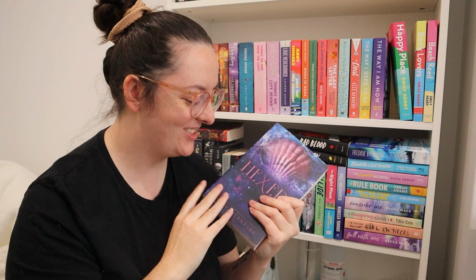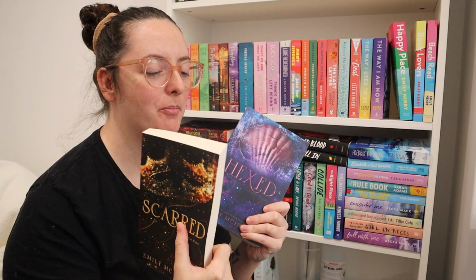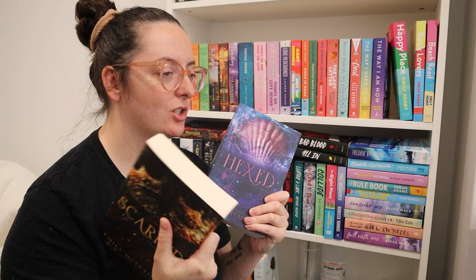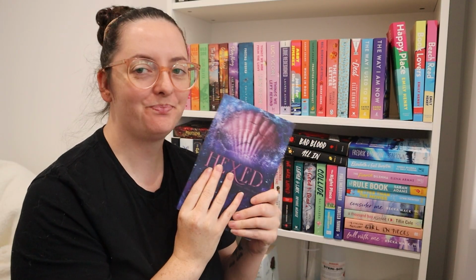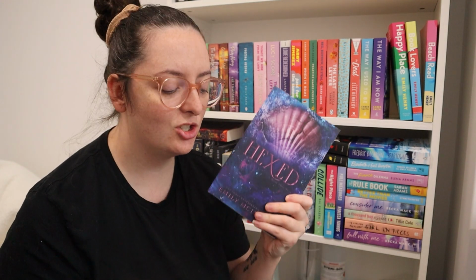I'm doing this one. I have only read Hooked. I've had this on my shelf for so long. But this is like a Little Mermaid retelling. It's kind of like an Ursula retelling. And the main character is actually called Vanessa. It is thick. It is so thick.